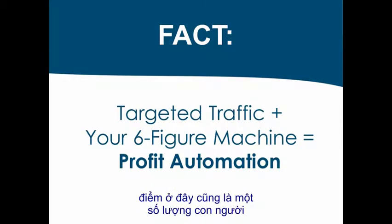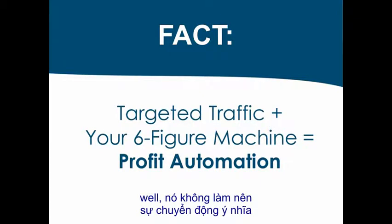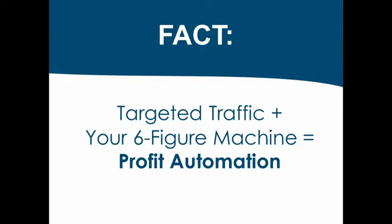The point also is that a lot of people are just saying, hey, just get traffic. Well, it doesn't make any sense. Getting traffic when you don't have the right offer is also the key to failure, right? The analogy we use on our campus is it's like a restaurant. Imagine you open a restaurant, you say, hey, everybody come on in. Everybody comes in, you get a full house.